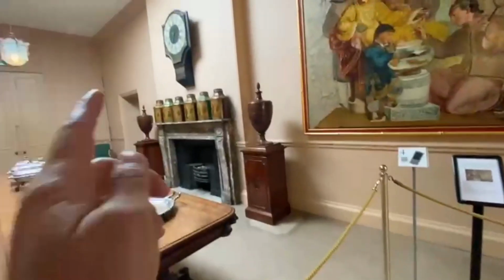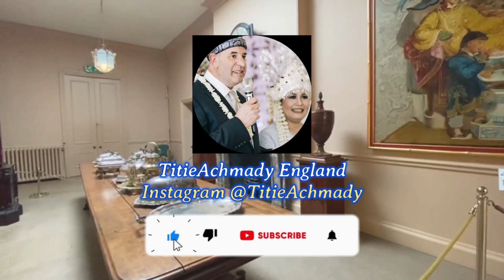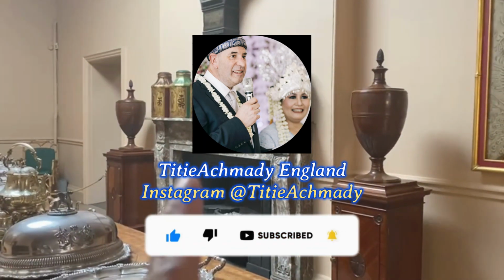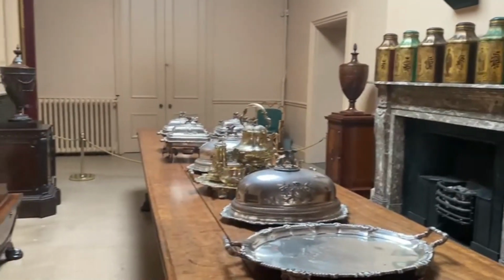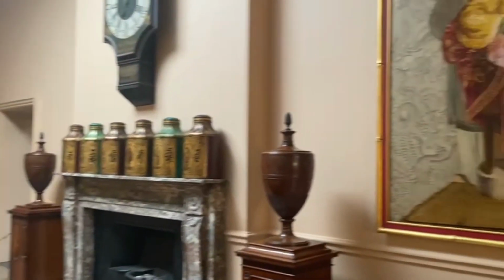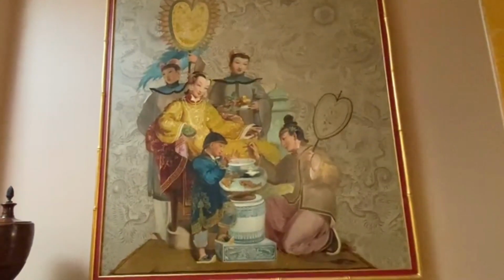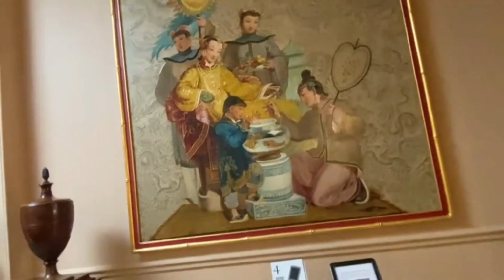You know that a long time ago, the Chinese people had that. That's for something like herbs. They keep herbs in the big jars. Yeah, and these ornaments, it's ornament. It's pretty, really pretty.